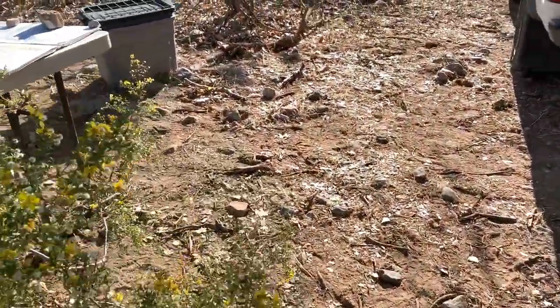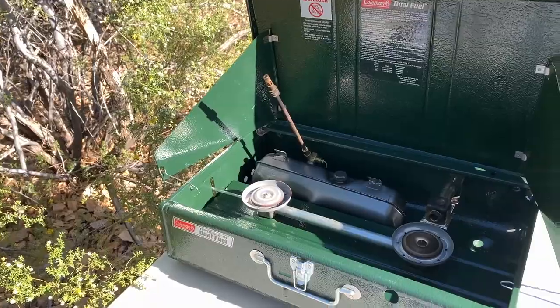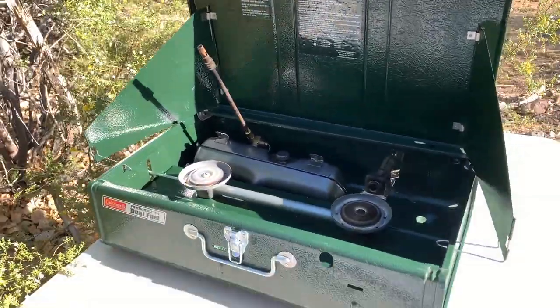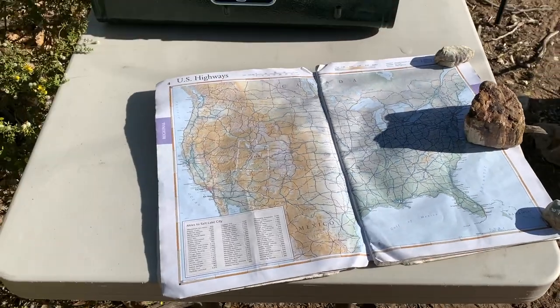I've basically cleaned up breakfast. Caught the stove in the act of kind of leaking a little bit. Hope I don't have any issues with it. But I've kind of cleaned that up, kind of got breakfast cleaned up, and I just thought it'd be a good time for map time.